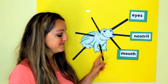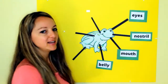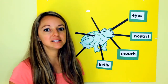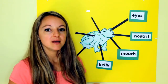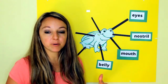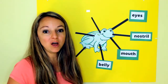This next one is the belly. That's where the food goes. One other cool fact about their belly is when they're walking or moving, a lot of times you won't really see feet prints. You'll see belly prints, or like they're scooting along on their belly because it's so low.